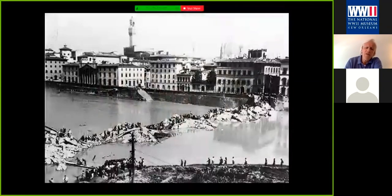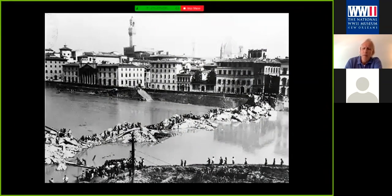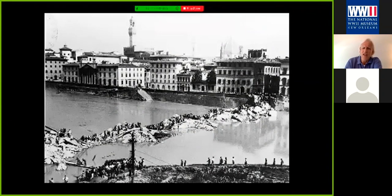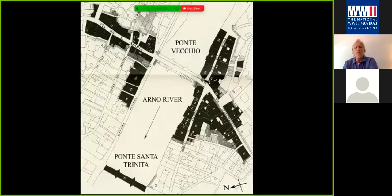When they arrived in Florence, these scenes of destruction greeted them. All of the bridges, with the exception of one, were destroyed by Nazi forces as they fled the city, trying to slow down the Allied advance. All the images in black are areas that were just obliterated. Some of the rubble piles reached 30 feet high.